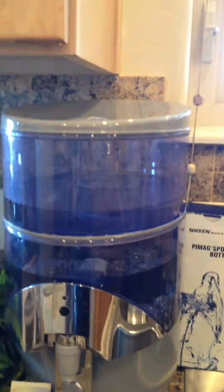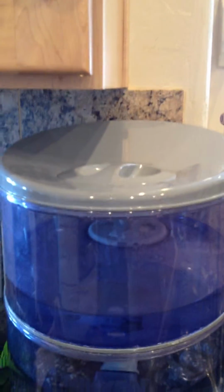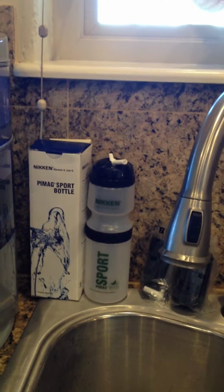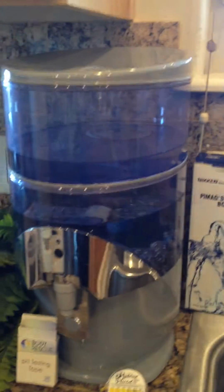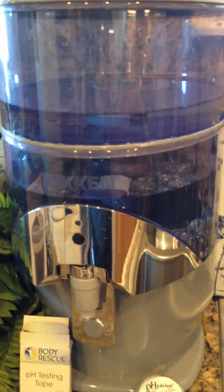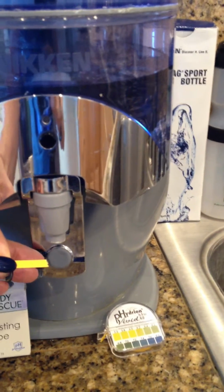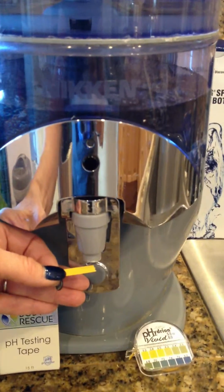And here's the unit. So what I did was I opened this up right here and put the spigot from my tap in there, or you can fill it up with a pitcher, and made PiMag water. So we're going to go ahead and just test it, see if I can hold the camera and do this at the same time. And I'm going to hold this test strip.